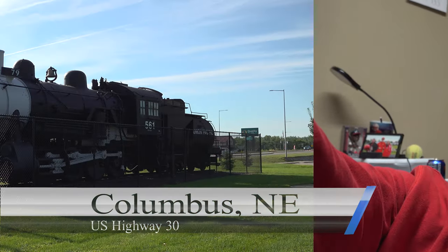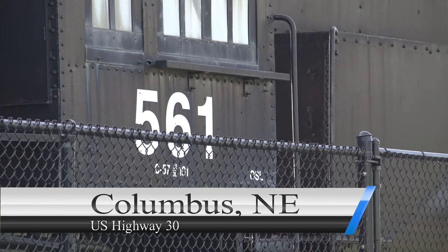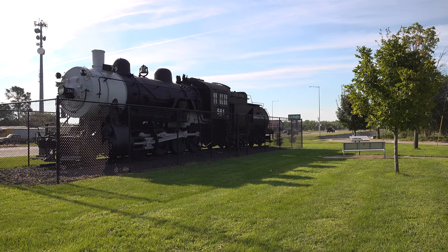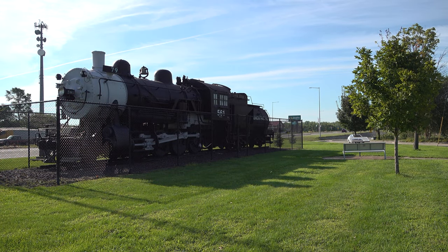I began my day with an hour and a half drive into Columbus, Nebraska, where, on the way to a gas station, Union Pacific locomotive number 561 was on display. While this powerful piece of machinery was great to see, we were on the hunt for something more, so I headed west to intercept Big Boy.